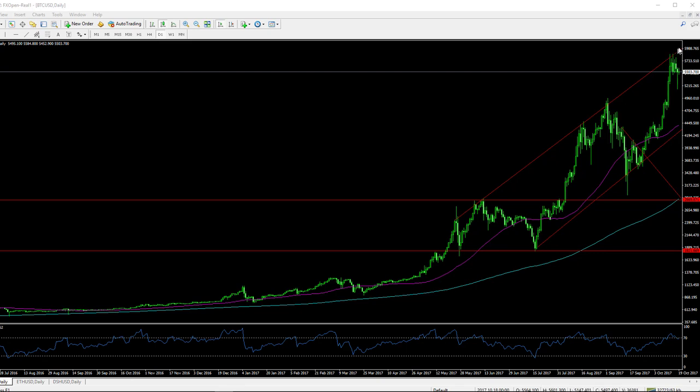But if you're going to do it, I would look to do it when it retests this upper trend channel, probably around 6,100, 6,200 or so, depending on when it happens. So if you look at the RSI, you can see that we are a little bit overbought, but that doesn't mean that we're going to stay overbought.